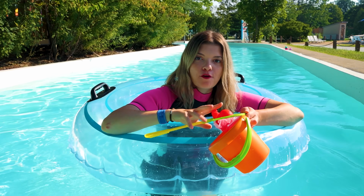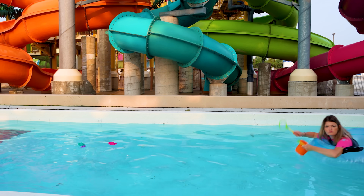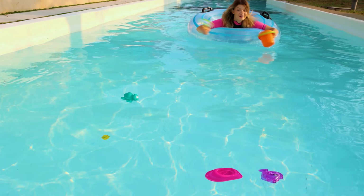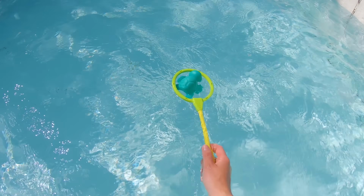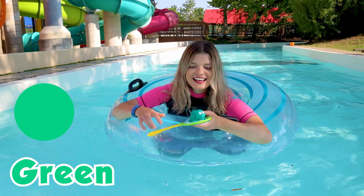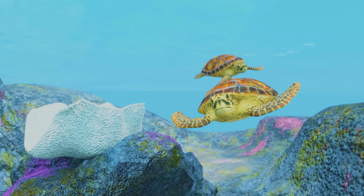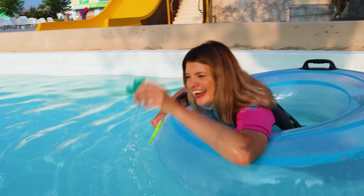It's so cute. I wonder if there's more fish we can catch here. Let's go have a look. Whoa! Yes, I got something. Catching fish in the water is so fun! This is a green sea turtle! Hello, sea turtle! Jump and jump and jump and jump.